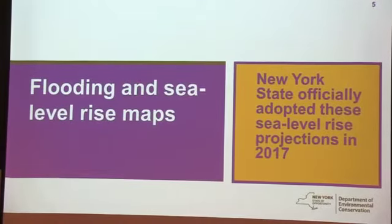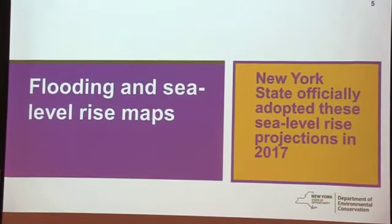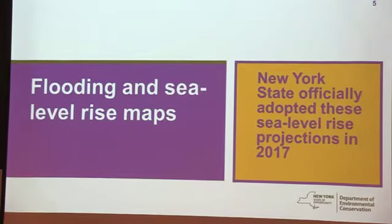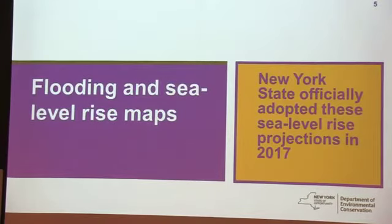That means they have to be considered in permitting applications, grant applications, things like that. So if you show that you're really thinking about these things, you're going to do well, and you're going to show that you're ahead of the curve. And it's clear that Ossining is taking these things seriously.